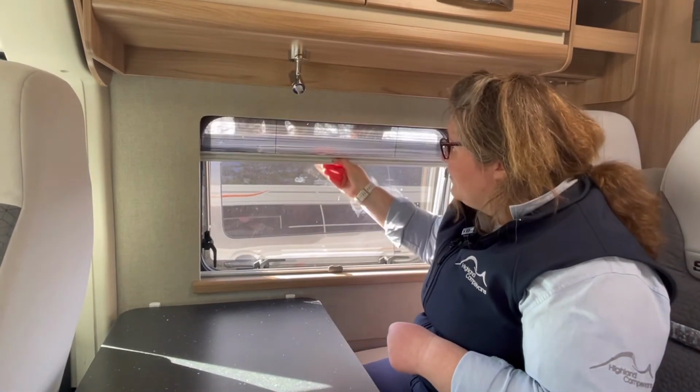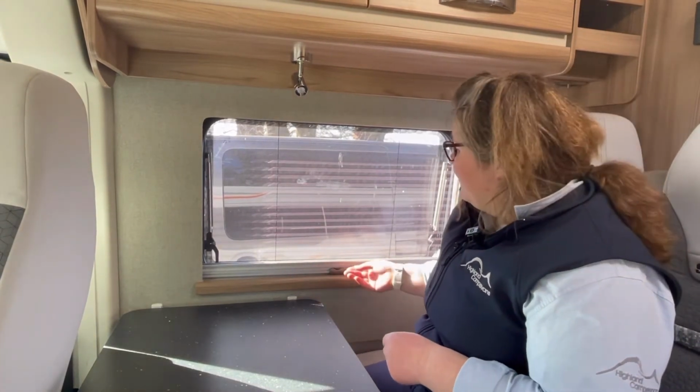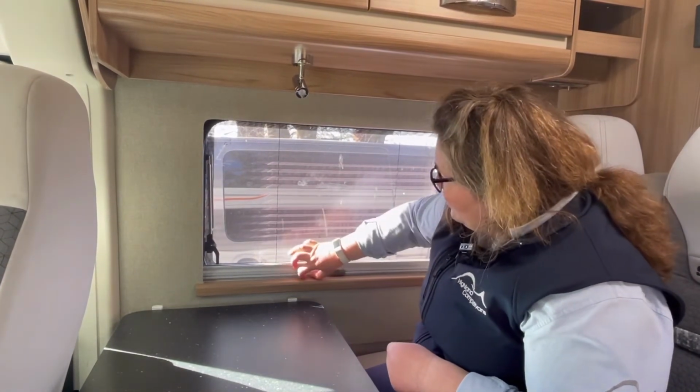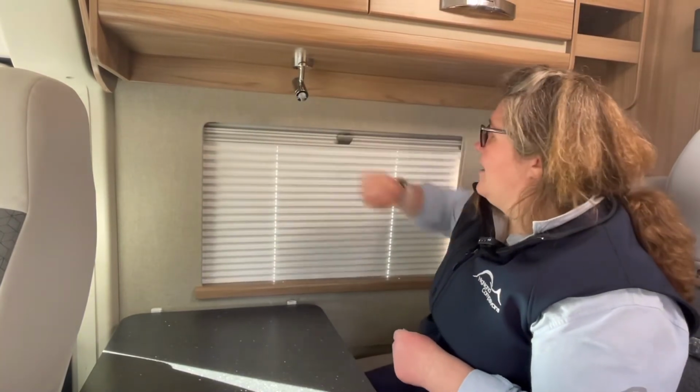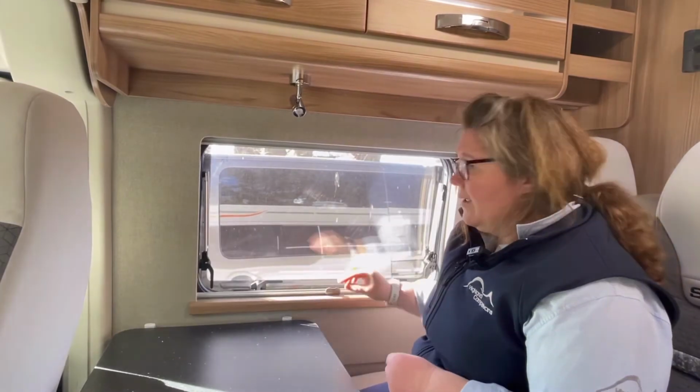The blinds in this van, you've got your mosquito net, which unfortunately doesn't keep out our lovely midges. And if you push this one up, you will have your nighttime blind. And then just to separate them, you press that and pull it down.